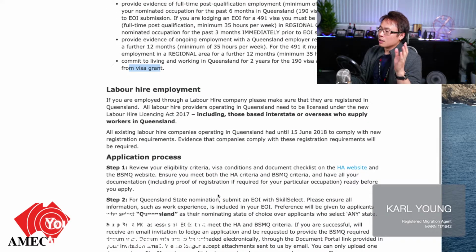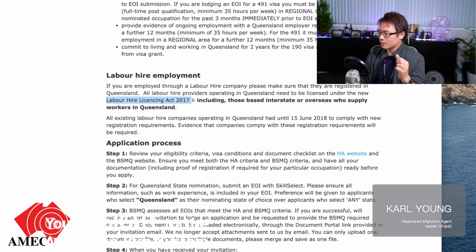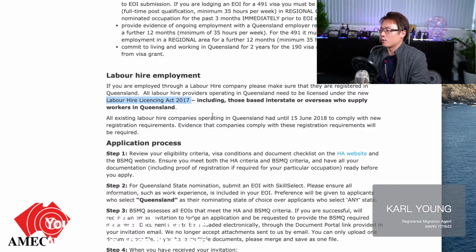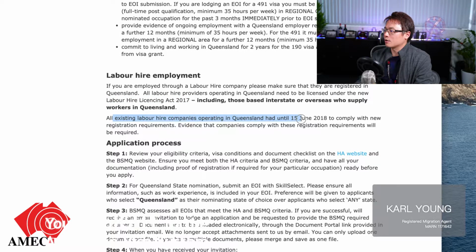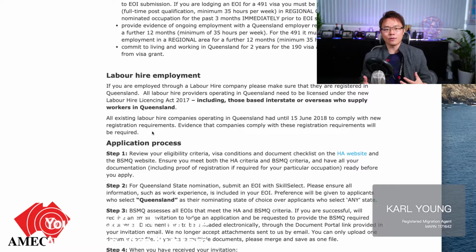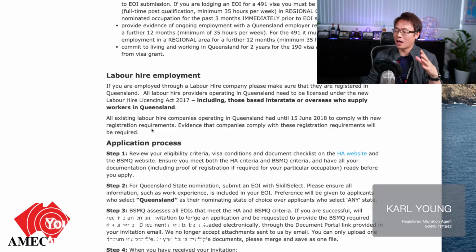Now if your employer is a labor hiring type of employer, you need to show that they have a labor hiring license in Queensland. So that's a different one. If you do have that, it's very specific, and a lot of other requirements will be needed. All existing labor hiring companies operating in Queensland had until 15th of June 2018 to comply with the new registration. So you cannot just have an employer claim that they are a labor hiring employer and put you somewhere else as a contractor or with contracting companies. That will fail the whole application.